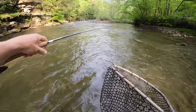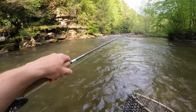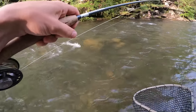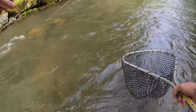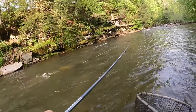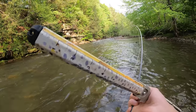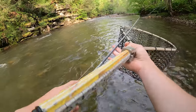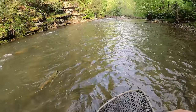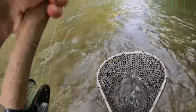Can I get you out of that current, buddy? You wanna come over here? No. He said, boy, I don't wanna go over there. The way he's hooked, it's just really hard for me to get enough side pressure to get him across this current. Like, he's just sitting there like a sail in the wind. This might be it right here. Come on over here, buddy. No. You don't have to do that. You don't have to do that. Apparently he does have to do that.